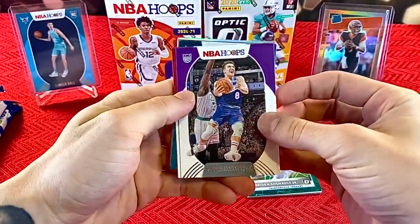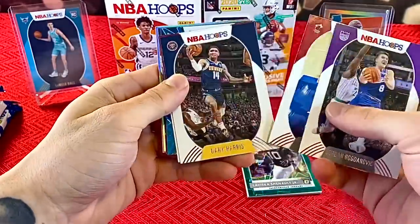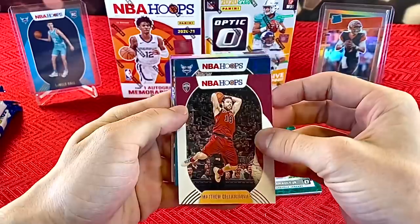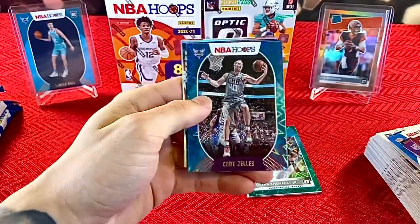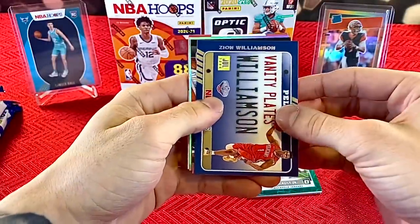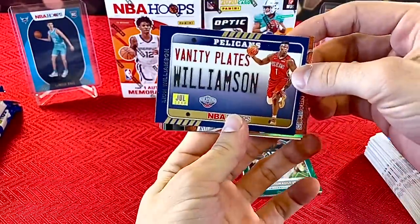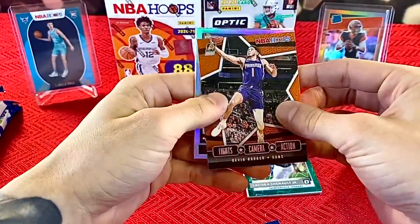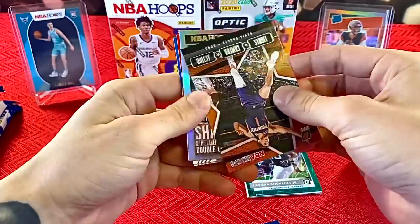All right, we have Bogdan, Goran, Gary Harris. Charlotte, Teal Explosion, but it's not a rookie. So, no LaMelo. We have Zion Williamson, Vanity Plates. Lights, Camera, Action, D-Book. It's a slam holo.